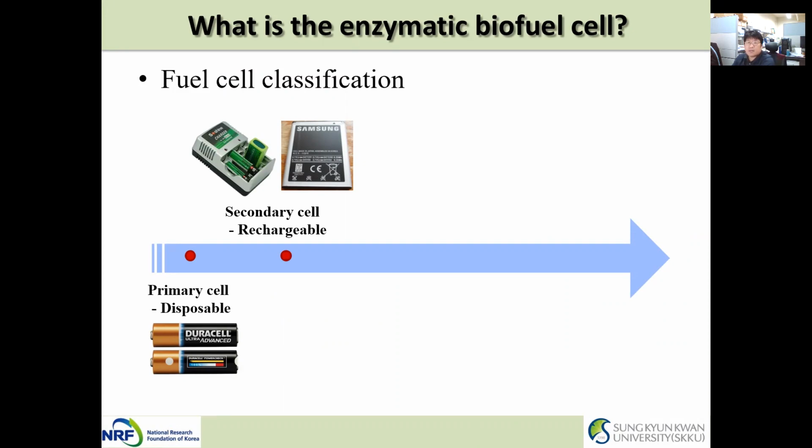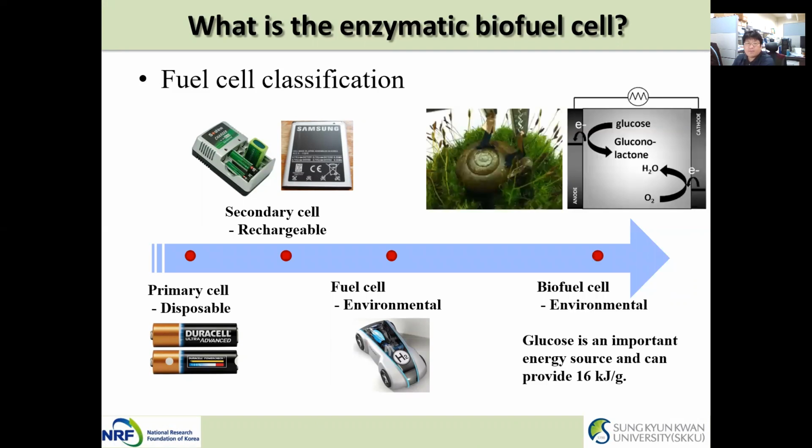These use metal as a fuel. Third is the fuel cell, which can use hydrogen gas as a fuel. This is environmentally friendly because the final product is water. The biofuel cell belongs to the fuel cell, and the biofuel cell uses a biological source such as glucose as a fuel. This is environmentally friendly too, due to water as a final product.